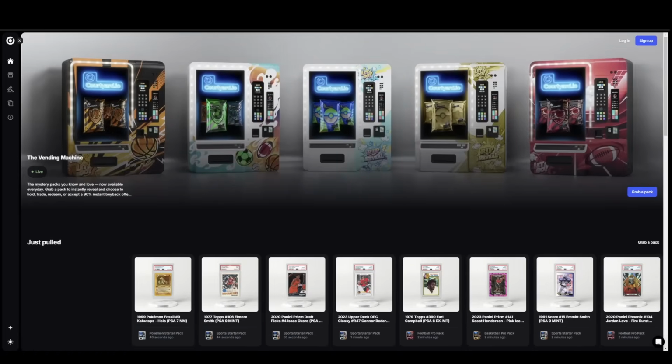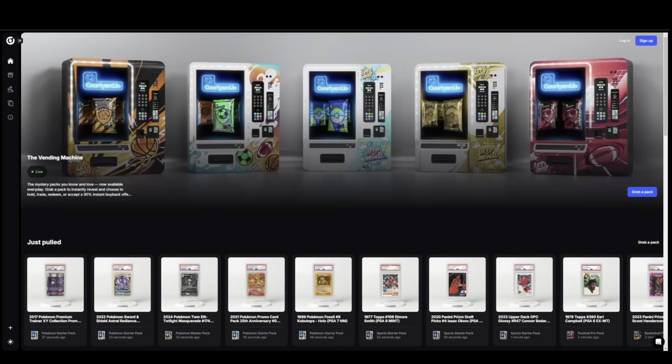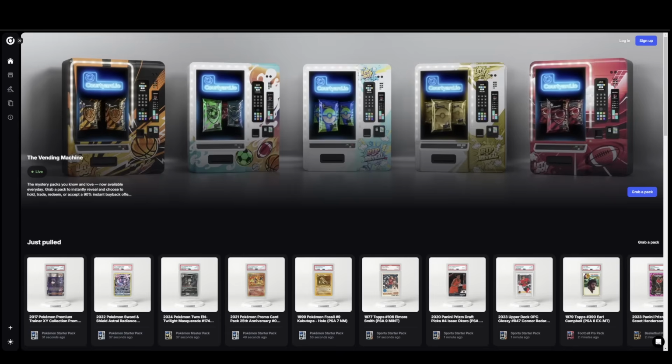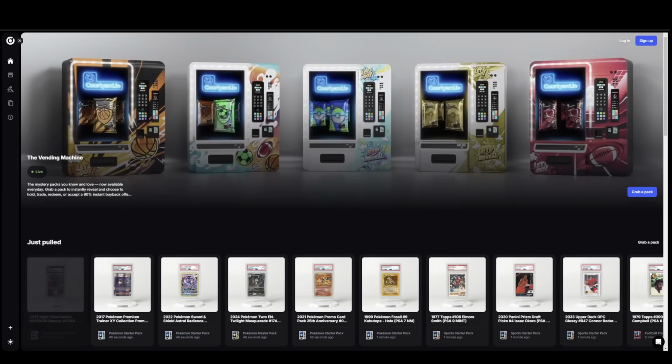New Cards and Comics here today. We're going to talk about repacks and why Fanatics and everybody wants in on this. And we're going to do that by looking at Courtyard.io. Now, you may or may not be familiar with this company.